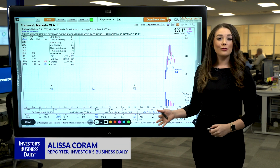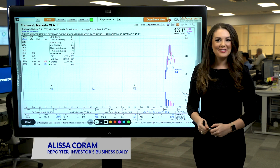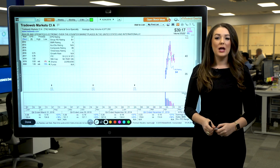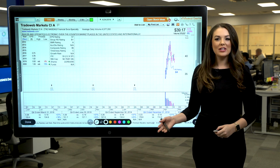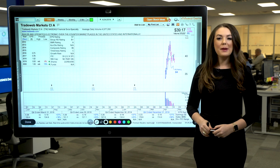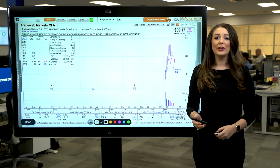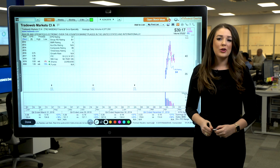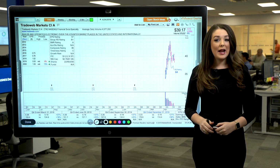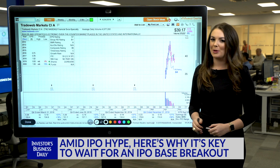And it's been a big year so far for IPOs, with Pinterest and Lyft now on the market and more high-profile debuts in the pipeline. But amid all the chatter and hype, investors should be aware of how to properly handle IPO trades. IPO stocks tend to be very volatile and risky since they don't have a trading track record. That's why it's important to wait for IPO stocks to break out of an IPO base before jumping in.